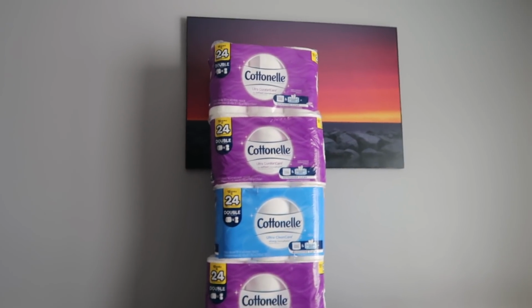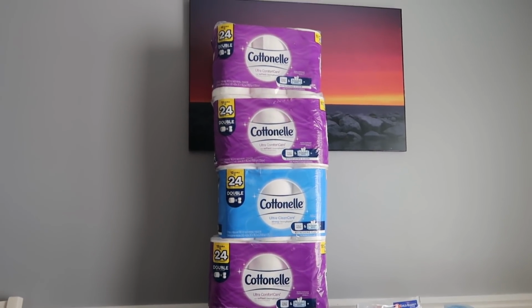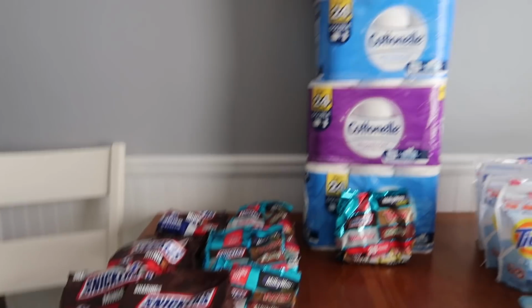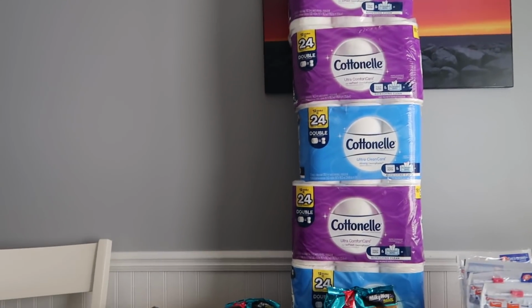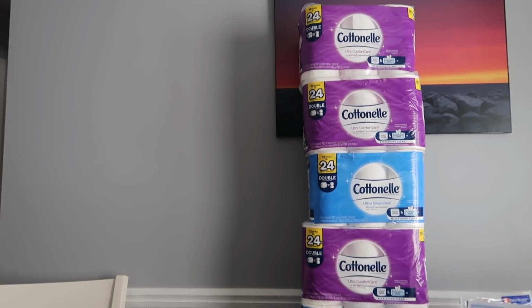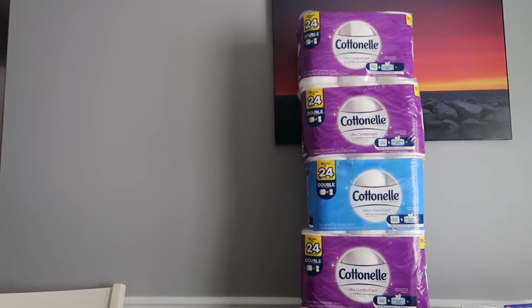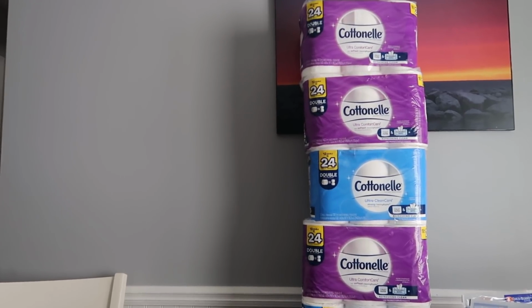Okay, yes, I lost $10 of Walgreens cash, but to get this gorgeous haul of this much toilet paper and this much candy, it's totally worth it. I think for all of this, I paid just under $2. So I'm really excited about Walgreens today. It's working. I'm delighted. How wonderful is this?